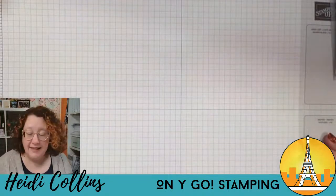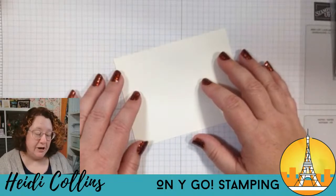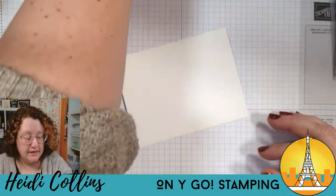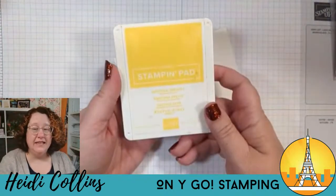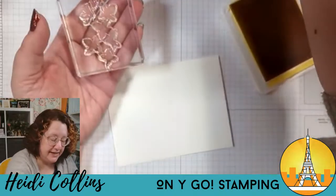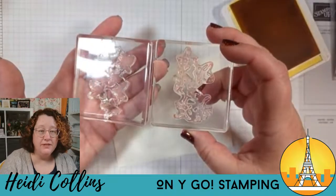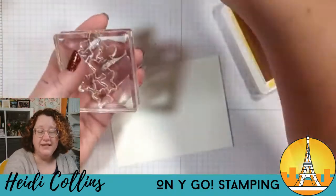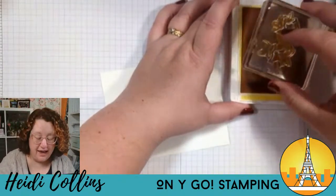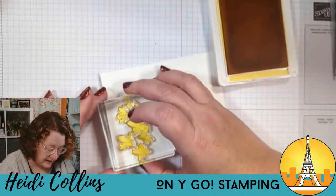All right, let's get started. Let's start with some stamping. Should we start with some stamping? I just have a piece of basic white here, and I am going to start by stamping with some Daffodil Delight. And this is a 2-step stamping set. So we have 2 different stamps that are going to create this image. One is kind of the bold stamp, and then one is more of a detail stamp. So you don't normally like yellow, Lisa, but you're in love with this bundle. Yeah, right. So I'm going to ink up the bolder of those 2 stamps with Daffodil Delight.